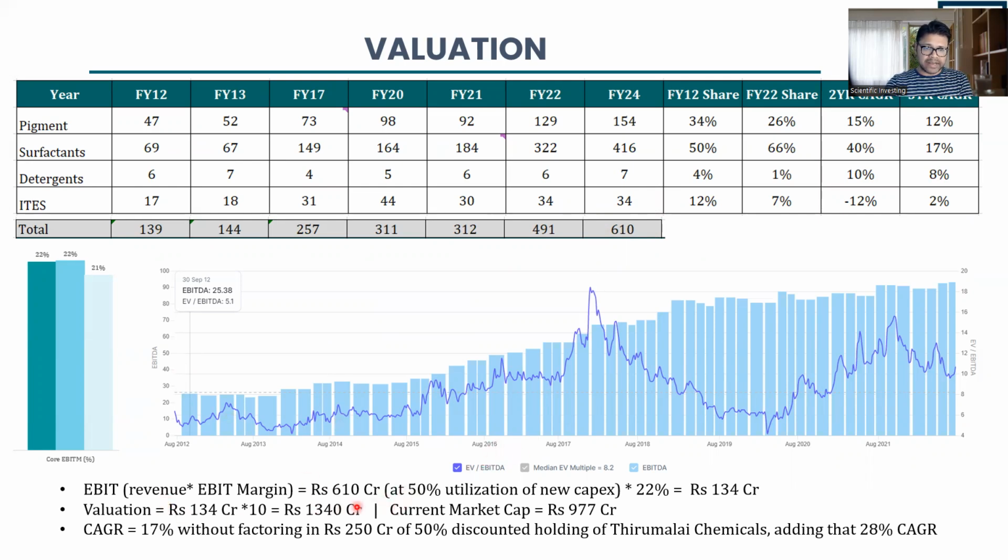And on 610 crore, which is the 50% capacity utilization of all the new coming capex, at 610 crore of revenue, if we give 22% kind of EBIT margin, because I am taking only the core business EBIT margin, I am not taking the other income. So 22% has been the average, I'm taking this 22%. The EBIT comes around 134 crore. And given a 10 times valuation on this EBIT, it looks like 1340 crore of valuation. And the current market cap is 977 crore, which means there is a possibility of 17% CAGR.